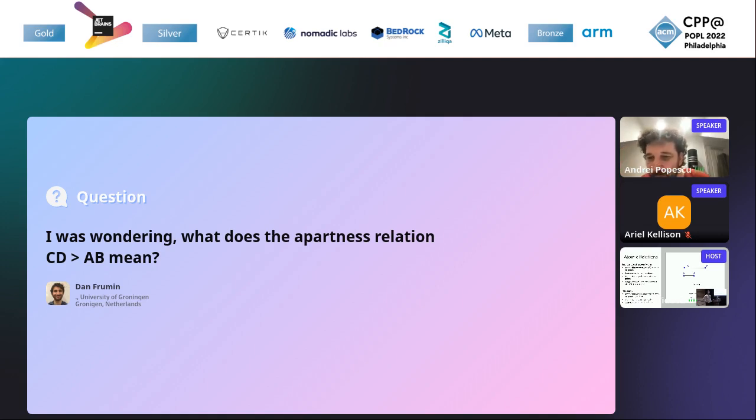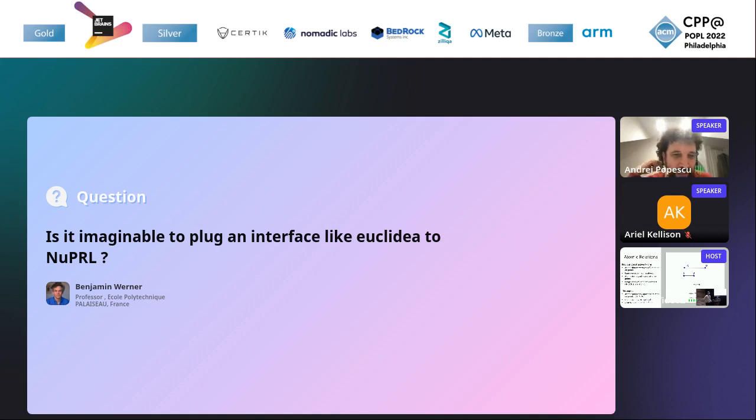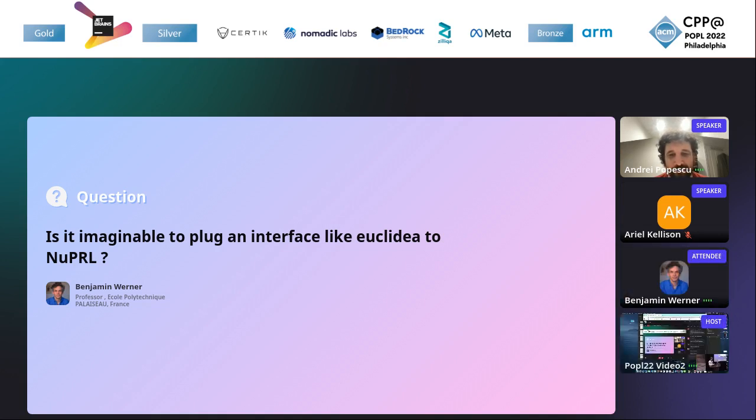Yeah. All right. So a question from Benjamin Werner, please. Is it imaginable to plug an interface like Euclidean to neutral? I'm sorry, can you repeat the question? I'm not sure if Euclidean refers to a tool or you mean Euclidean, Benjamin. Feel free to raise your hand and ask the question live if you want. Ariel, does the question make sense? I'm sorry, I'm not familiar with the interface Euclidean, I suppose. Is it like a graphical interface for proving geometric theorems? Yeah, exactly.